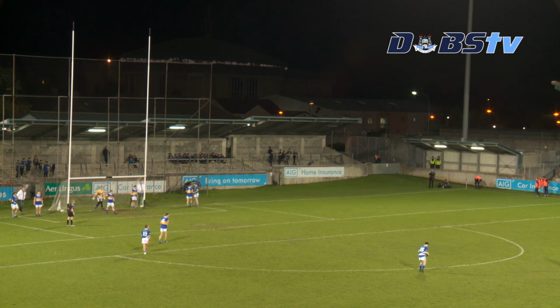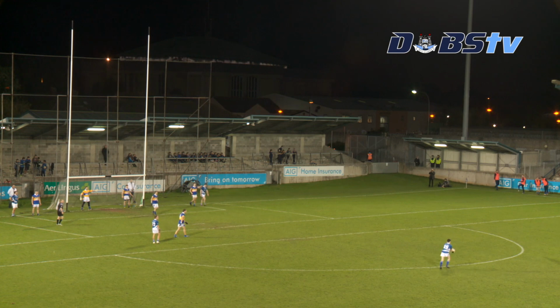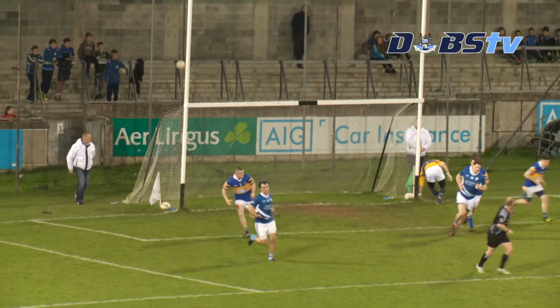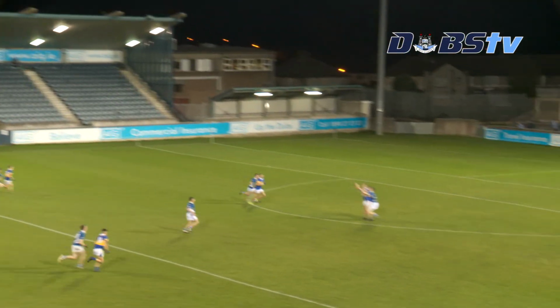Stephen Smith with the free for Skerries. They've yet to score in the second half. He's inside the D, middle of the pitch, kind of winds his foot at it and drops it over the bar. Discipline so important at this stage. No one wants to pick up a black card or a yellow card or anything like it.